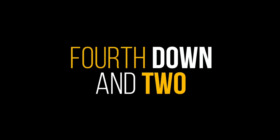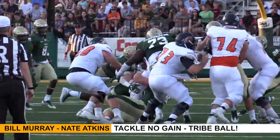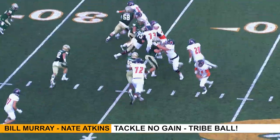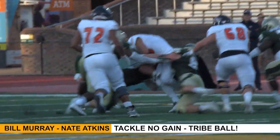Hunkering down on 4th and 2 for Bucknell. Shotgun, handoff to Floria, cutting it left, and I don't think so. What a nice job by that defense. Again, Gavin Johnson was there. Bill Murray, the last to get off the turf.